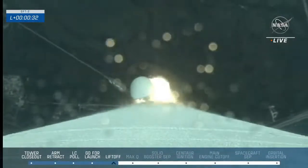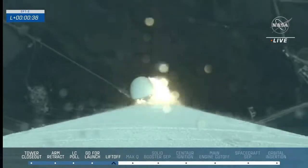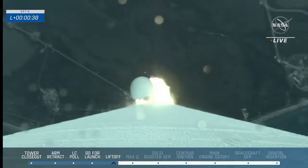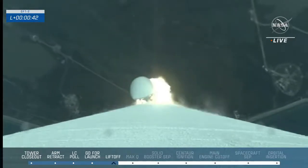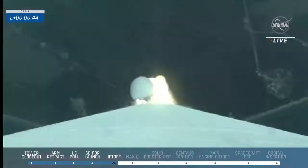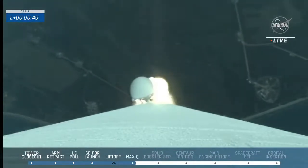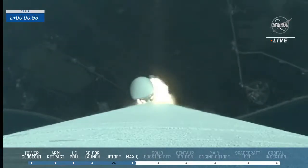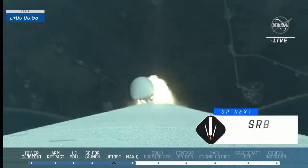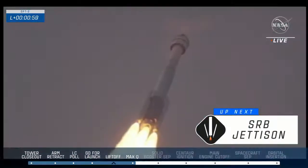Atlas executed its roll program. Atlas is now throttling down to maintain the crew in a heads up position to get crew on board today. This is the first planned throttle down for Atlas in preparation for Max Q. Max Q, maximum dynamic pressure of the vehicle. Right now, atmospheric forces are the highest Starliner and Atlas will face during the uphill climb.